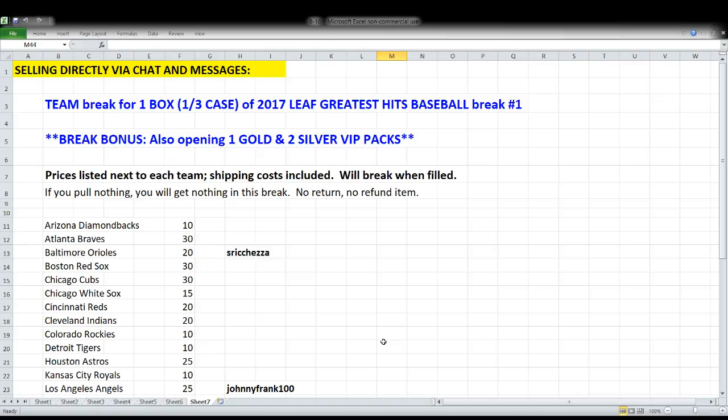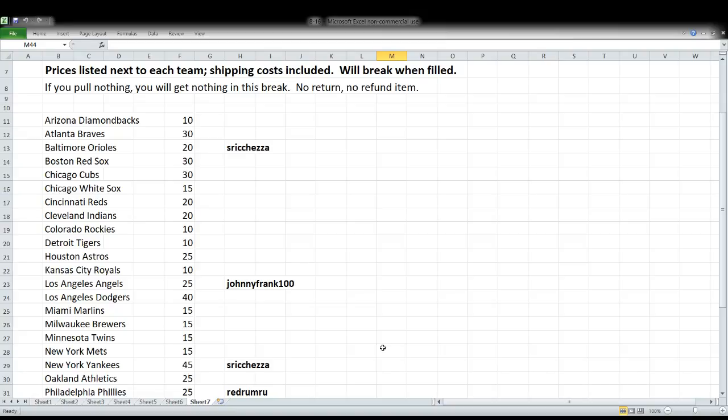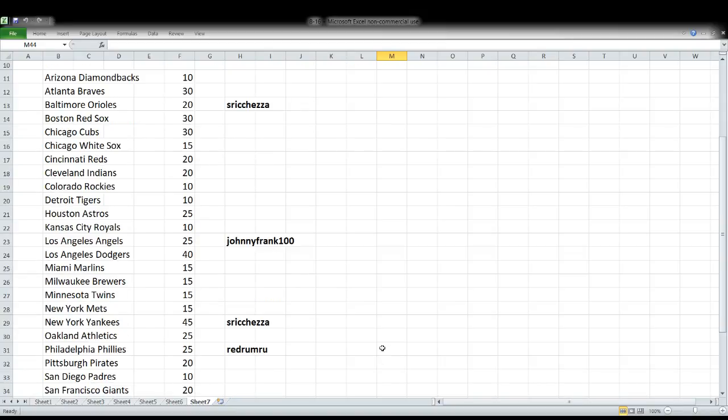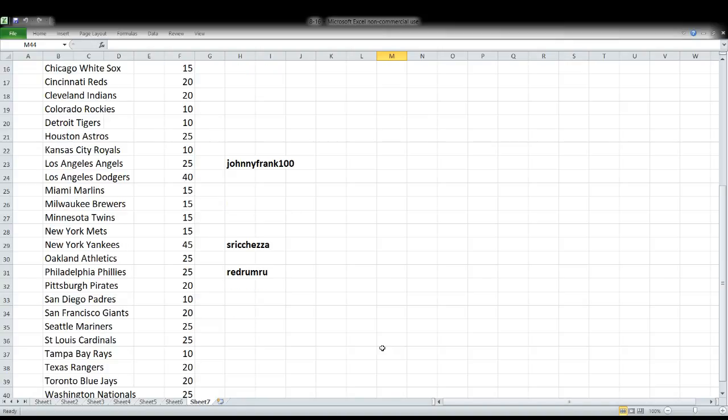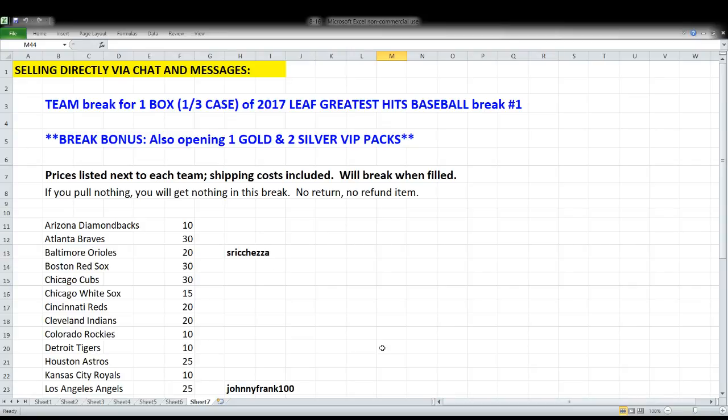And then finally, Leaf Greatest Hits Baseball. This one happens to be from 2017. It is not a full case. It's just the partial case because that's all they sent me when I ordered it at that time. 1 gold and 2 silver VIP packs to be opened with it. And once again, not a lot of progress in the last few days on this, so I'm leaning towards all of these just going to a different format. But we'll wait and see what tomorrow brings.